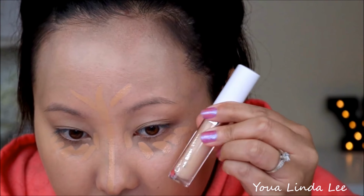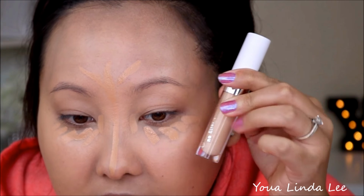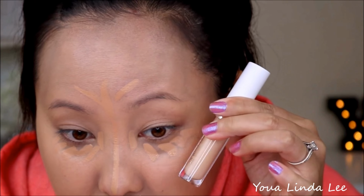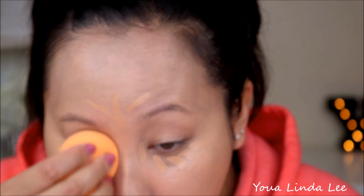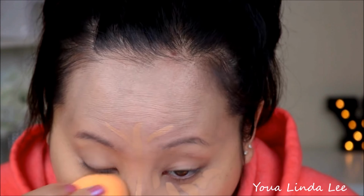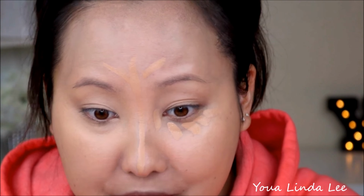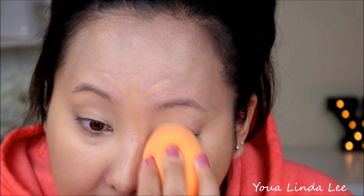All right, so, is it just me? It already looks a little bit darker than it does in the tube. Can you guys see that? On my face, honestly, it's not going to be a true highlight shade for me. Yeah, it just blended right into my foundation. I think this would have actually been a good foundation color for me, not a really good highlight concealer.